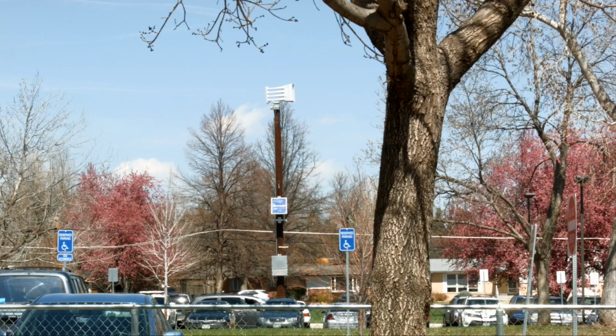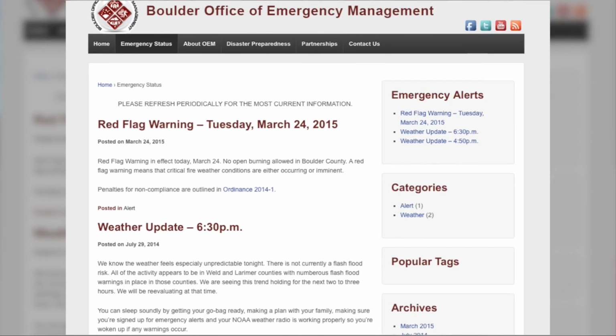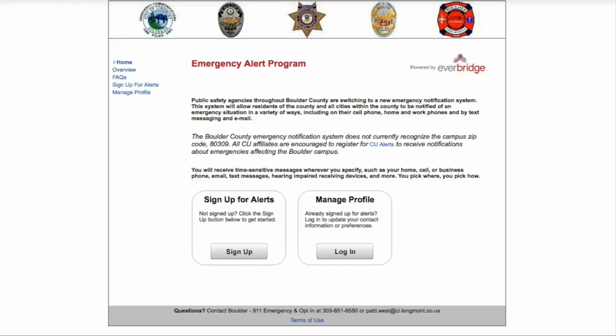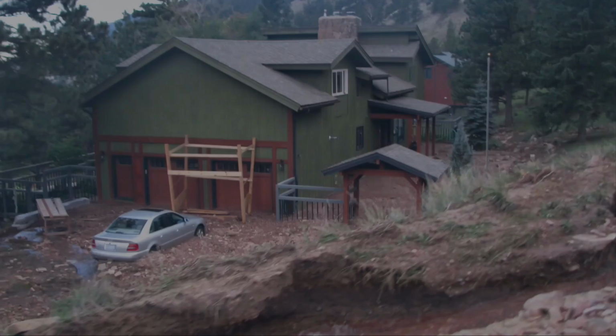Boulder County and the City of Boulder have a variety of different warning systems for the public. The big thing to remember with any of these warning systems is that one is not perfect. It's important to be signed up for all these various entities. Know what the siren information means, know what the warning information means, and most of all, listen to the message because we're being very specific when we're trying to warn you.